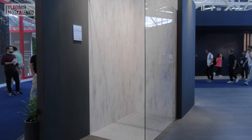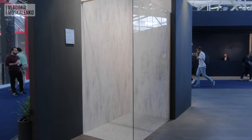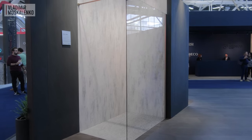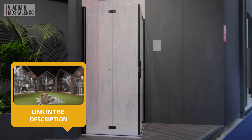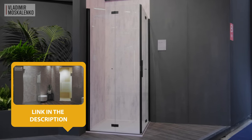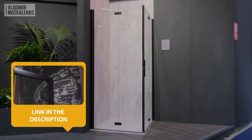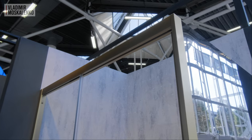Duka offers a large range of so-called walk-ins. This is a series of Libero in various versions. And the solutions for compact bathrooms, which are quite budget-friendly, are also available here. And we got to know them in great detail when we visited the factory and reviewed the showroom in South Tyrol. So definitely take a look.